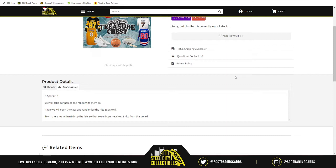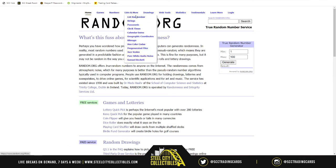What we're going to do is randomize the spots 5 times. From there, we're going to open up the case of the treasure chest. As we reveal each item, I will make a list. Once I reveal all 10 items, we'll randomize that list 5 times, and then we'll break it down so that 1 through 5 and then 6 through 10 get matched up with each of our spots, so that each spot in the break receives 2 hits. So the first thing we have to do is go to random.org for a new list.